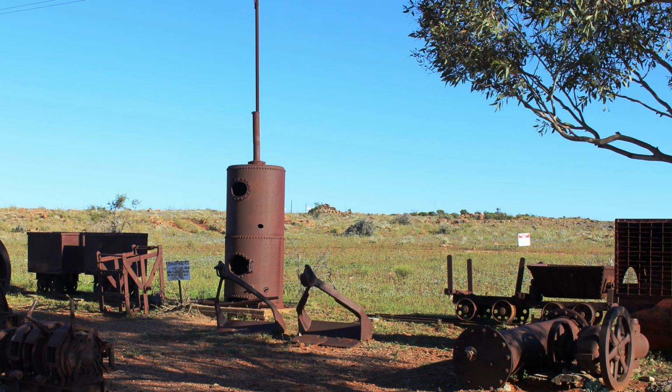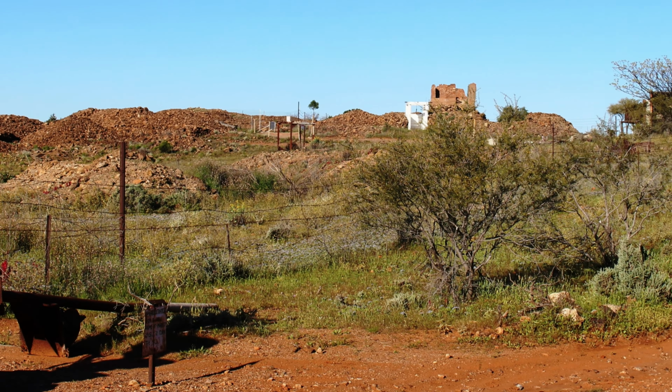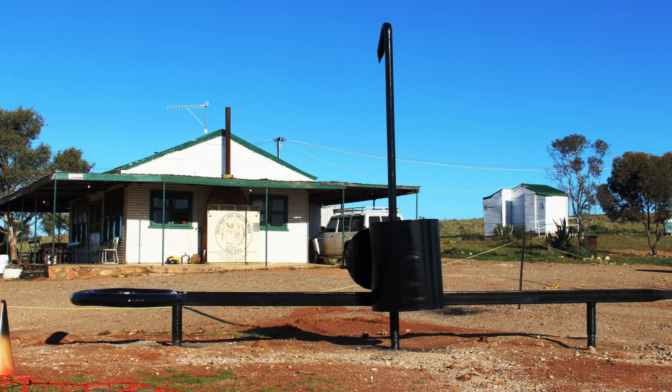Owners live on site. At the end of the tour, we returned to the residence, and there they were, warm, fresh scones with raspberry jam. Sorry, no photo.